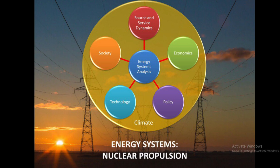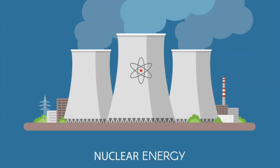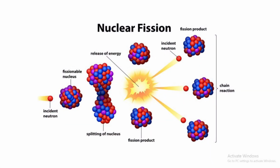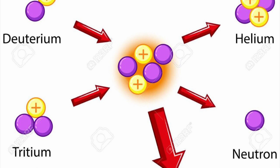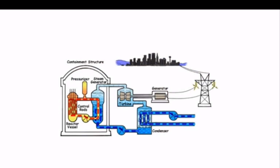Let's start the topic nuclear propulsion. During the 1950s, much of the world was wobbling with anticipation over the exciting prospects of nuclear power. Nuclear energy originates either from the splitting of atoms, a process called fission, or by merging of atoms called fusion. This generates heat to produce steam, which is used by a turbine generator to generate electricity. This atomic energy promised to churn out clean, safe electricity that would be too cheap to meter.